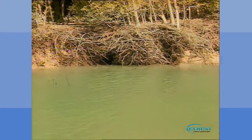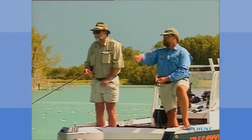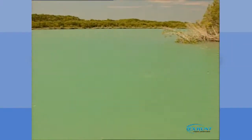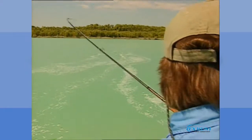Just there. And on the tree trunks there, it looks like it might have dropped an inch or so. Yeah, it has. Going to drop now. Just turned. Oh, mate, I tell you what. He hit that and came straight to the surface. I had that fly down a good 6 or 8 feet, I'd say, and he just bolted straight up to the surface.